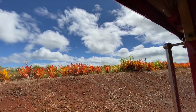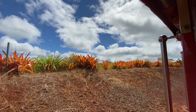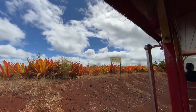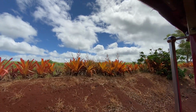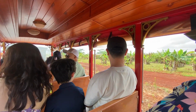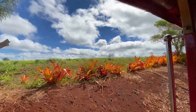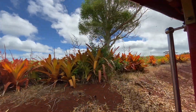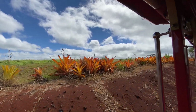Just a few announcements as we head out into the plantation. For your safety and those around you, please stay seated. Keep your head, arms, legs, and any devices, including selfie sticks, inside the train at all times. Please refrain from eating or drinking, and if you should accidentally drop something outside the train, there are markers along the train path. Just tell us the marker number where you dropped your item, and we'll be able to retrieve it for you upon our return. And now, sit back, relax, and enjoy the ride.